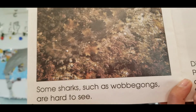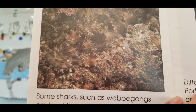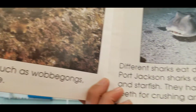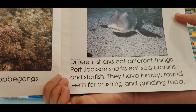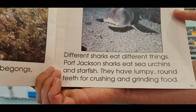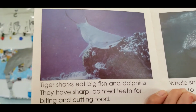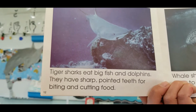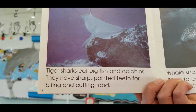Some sharks, such as the wobbegongs, are hard to see. Can you spot the wobbegong? There it is. It's camouflaged into the rocks to hide from prey. Different sharks eat different things. Port Jackson sharks eat sea urchins and starfish. They have lumpy round teeth for crushing and grinding food. Tiger sharks eat big fish and dolphins. They have sharp pointed teeth for biting and cutting food. Tiger sharks are the dangerous ones and they can hurt you.